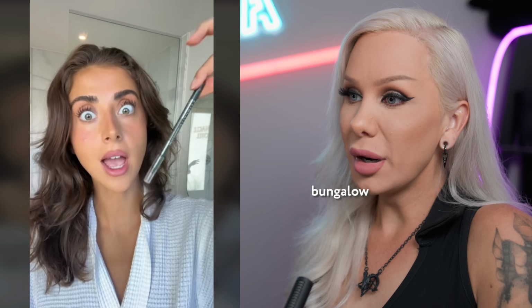And I just go over the tips of my lashes, on the top. If you don't want extremely long lashes, then don't do this. Brown or green eyeliner any day over black. Last thing that I do that I love is I take this Urban Decay lip liner.